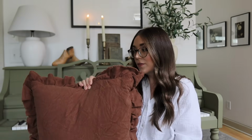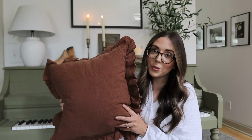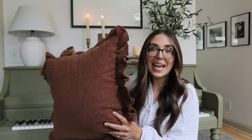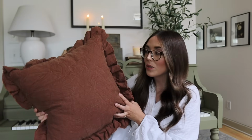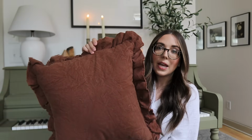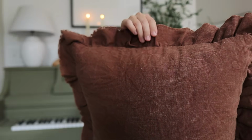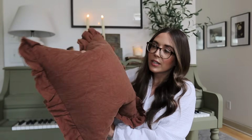I know this is getting long, so we are very close to the end, but I wanted to share just a couple more cozy textures. I've got a few pillows. This one I grabbed at the At Home store. During the summer, I had fall on my mind, and I thought this rust color was so pretty. I think I might be able to use this during the Christmas season too, but I love a ruffle, and I just thought how cute this pillow would be in our house.